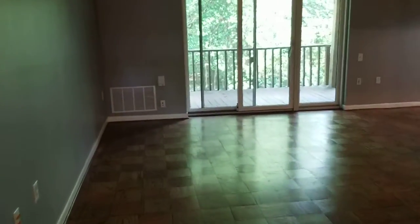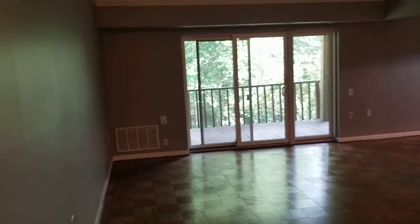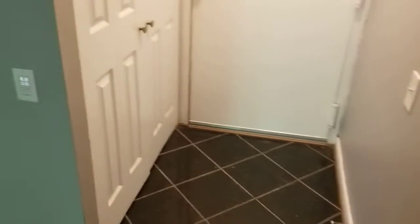So as we come on in, just a quick note, this unit has not been cleaned yet at the time of this report, but it will be cleaned before move-in. Also wanted to note down the wood floor in here is a little bit worn. I believe this is original wood flooring, so it is showing a little bit of wear and tear wherever there's wood floor. But we are going to go ahead and start right here in the living room. We're going to start right over here in the foyer.